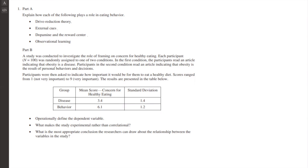And so on that same kind of idea, go for dopamine and the reward center.